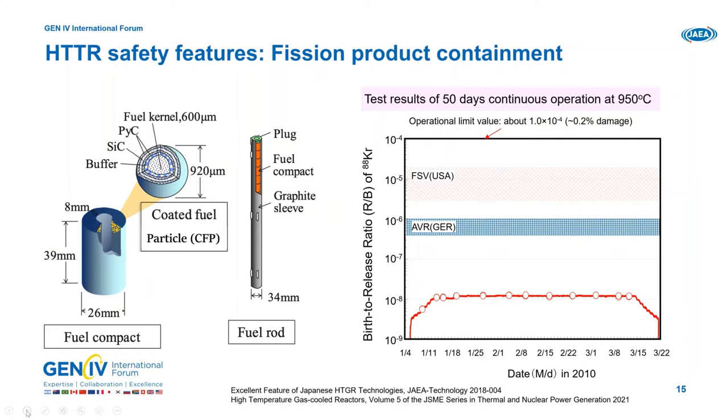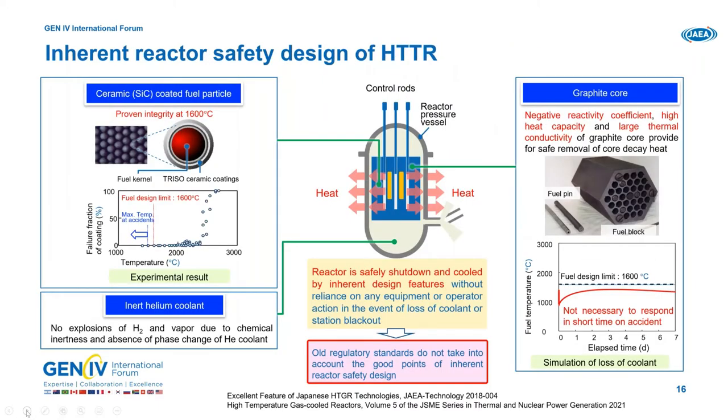Okay, go to the next one. Okay, this is another safety issue for the inherent reactor safety design.